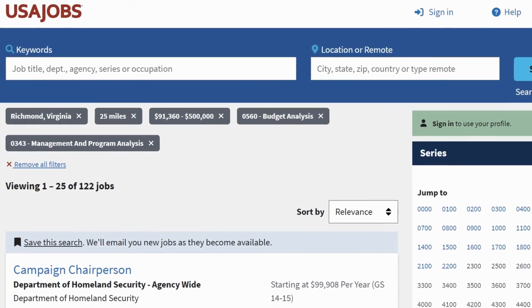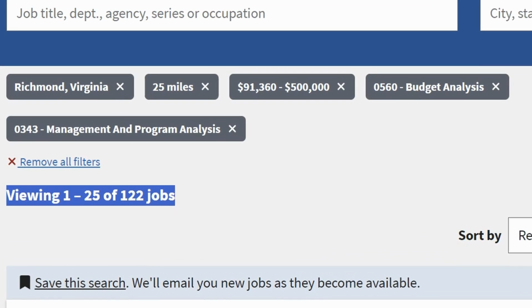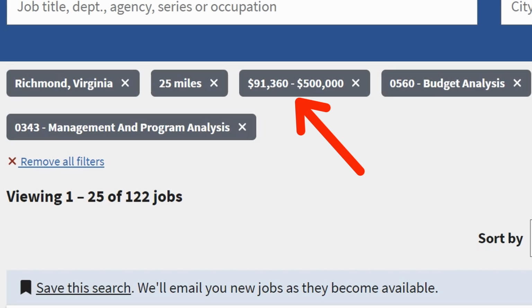All right, for budget jobs, we can see here that we have over 100 government job opportunities within a 25-mile radius of us in Richmond with a salary of over $90,000 a year. You can go ahead and scroll through all of these jobs now, find the ones that interest you, and start applying to these jobs. But before you do that, hold on just a second.